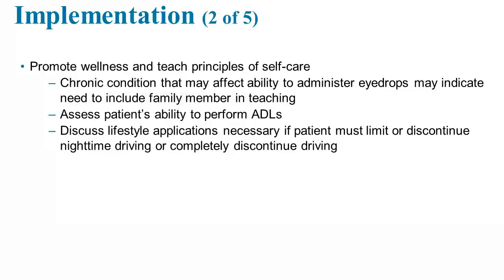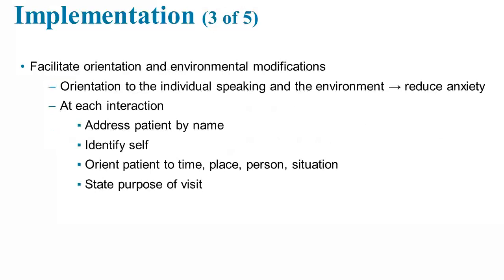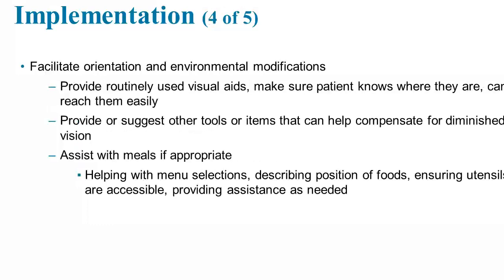Promote wellness and teaching principles of self-care. Eye drops, are they able to perform activities of daily living? And what kind of applications with their lifestyle do patients need because of limitations? Maybe driving is something they shouldn't do anytime, or maybe just only at night. Facilitate orientation and environmental modifications. Again, orientation to the individual speaking in the environment, reduce anxiety. And these are just some other helpful hints about environmental modifications that you guys can read.